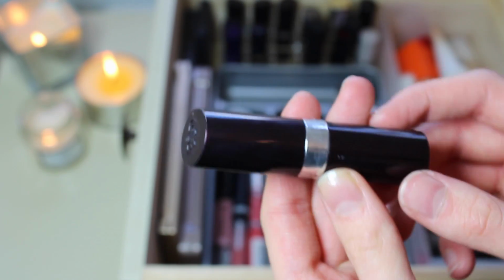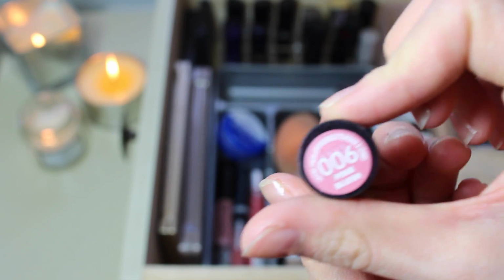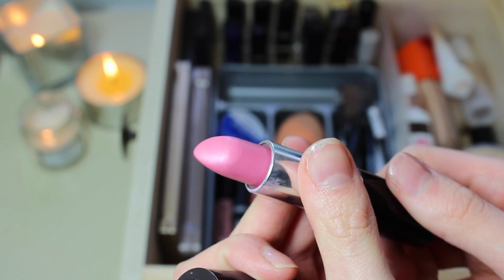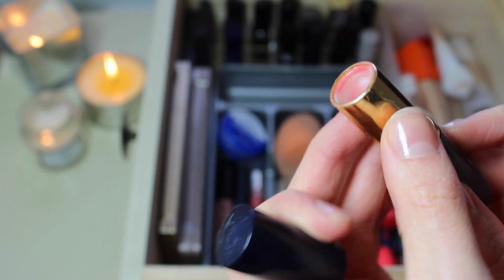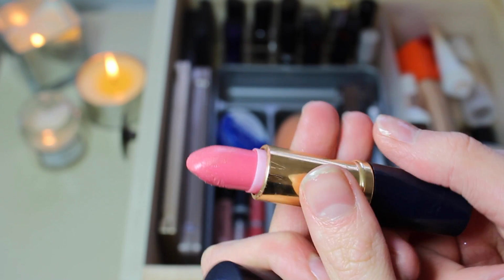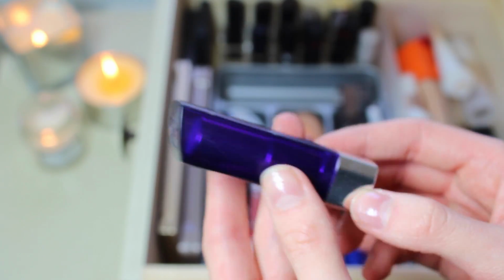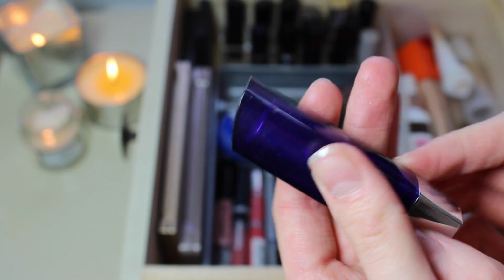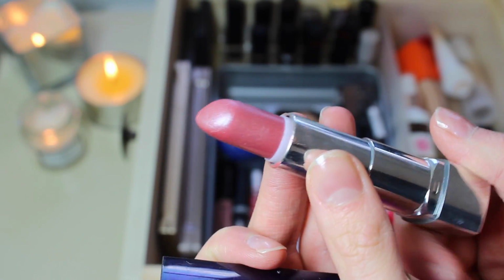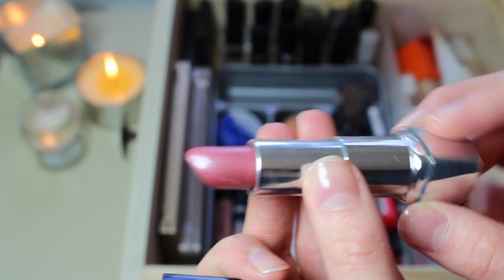I have another Rimmel one, and this is number 6 Pink Blush. This is a much more summery shade. This one I was given by my mum, and I can't read that. It's an Estee Lauder one, and she just didn't really like the colour anymore. It's just a very pinky shade. And this is another Rimmel London one, and this is 125, Too Nude or Not Too Nude. And this is a very shiny lipstick, and this is probably one of my first lipsticks actually.